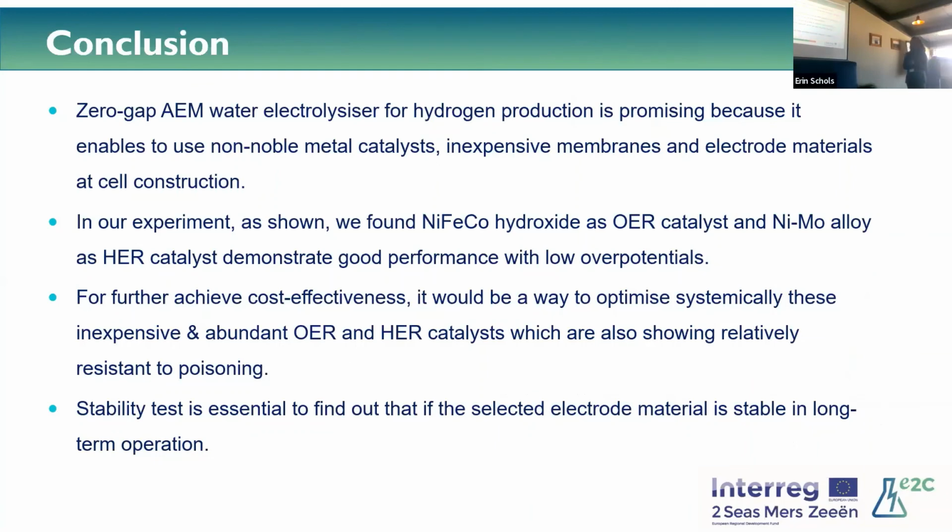Okay, coming to the conclusion. We think the zero gap water electrolyzer for hydrogen is very promising because of the reduced cost. From our research, we found nickel iron cobalt hydroxide a very good catalyst for oxygen evolution. On the other hand, nickel molybdenum alloy is very good for hydrogen evolution. Currently in the lab, we have also studied nickel sulfide type catalysts for hydrogen evolution, which showed very promising results. And as shown in the previous slide, the PhD students carry out research on perovskite catalyst for oxygen evolution. We will have more results in the future.